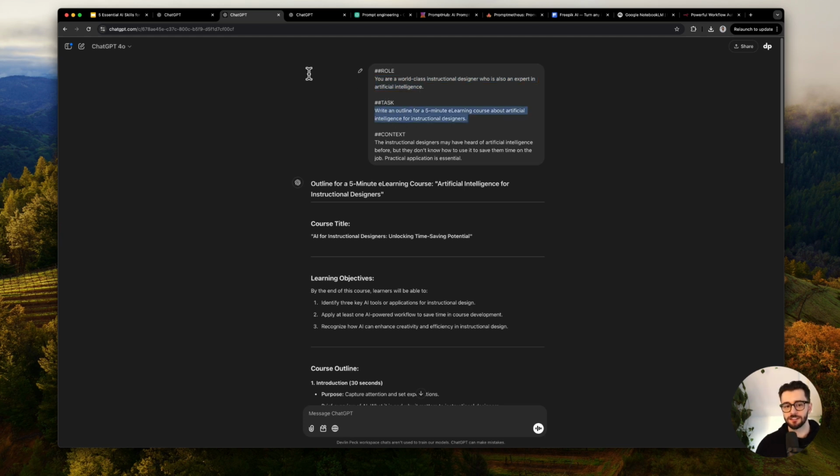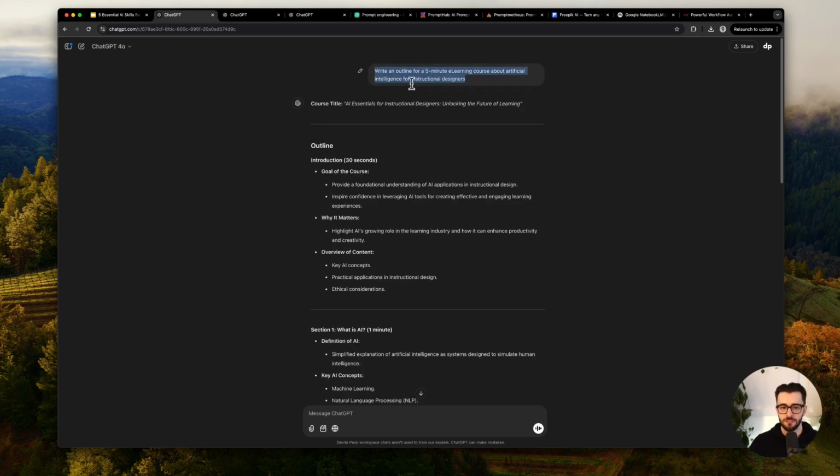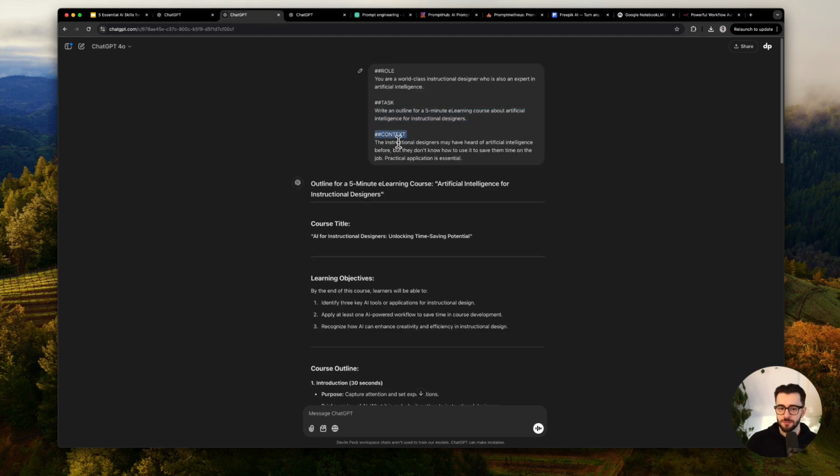So then for the task, I just gave it that same task I used over here, and then I gave it some context. And I said the instructional designers may have heard of artificial intelligence before, but they don't know how to use it to save them time on the job. Practical application is essential. So yeah, of course, we want to keep things practical over here. We're not building skills just to build them.